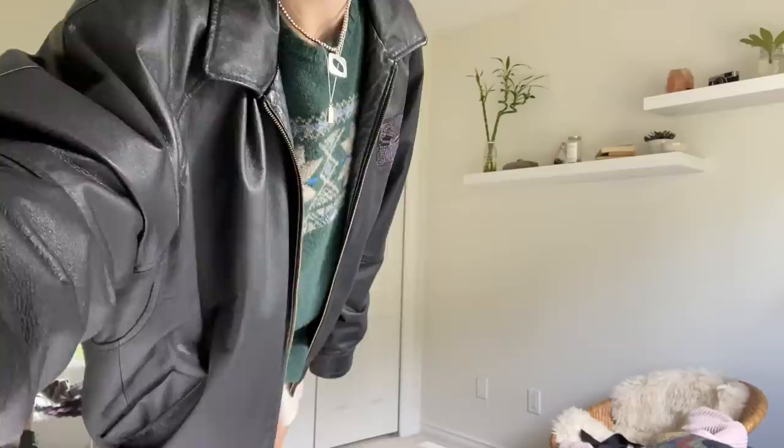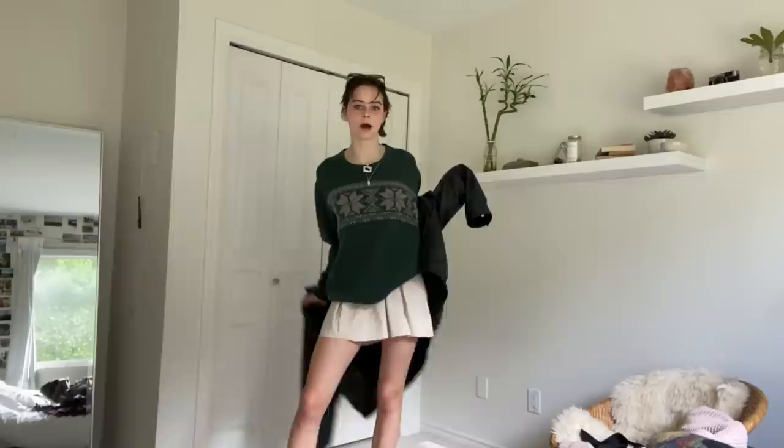Here is another outfit. We got a cream skirt, a grandpa sweater, and a leather jacket. I'm wearing Doc Martens with this because I didn't really know what shoes to pair with this. This outfit is good because the top half is really warm. You're freezing on the bottom, but it's fine because you're warm on the top, okay? And it looks good. It looks cute.